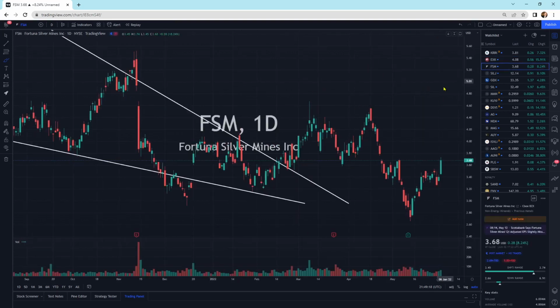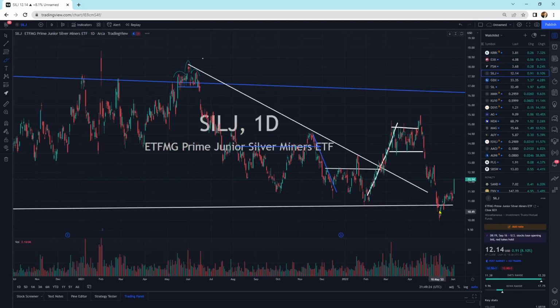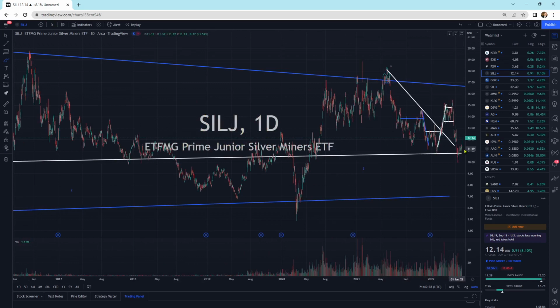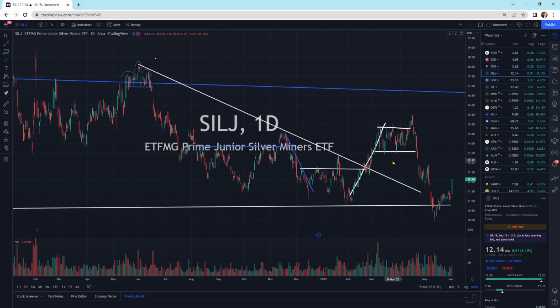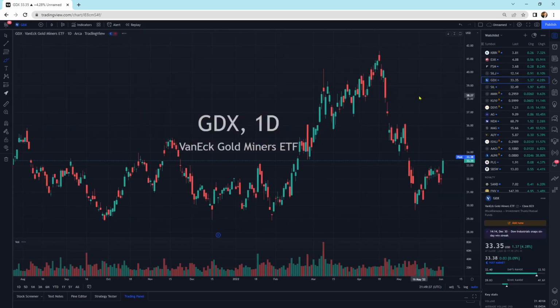Fortuna Silver Mines, moving on higher, looking fantastic. SILJ moving on higher, closing strong, looking fantastic. And we bounced off this support line. This is a long-term support line. You buy off support lines. Now, will this hold and break higher? That's yet to be seen, but that's where I usually accumulate.